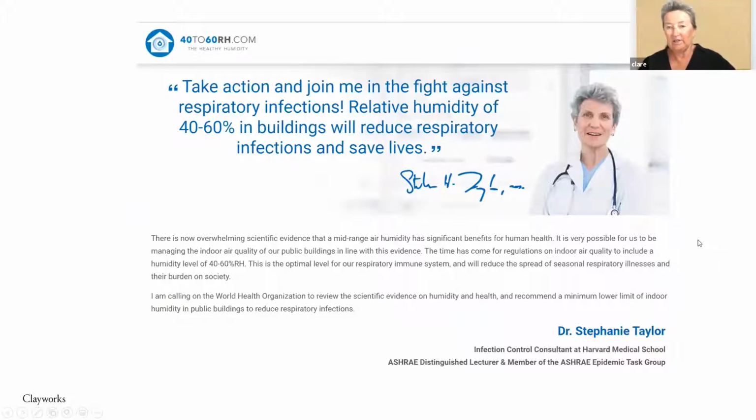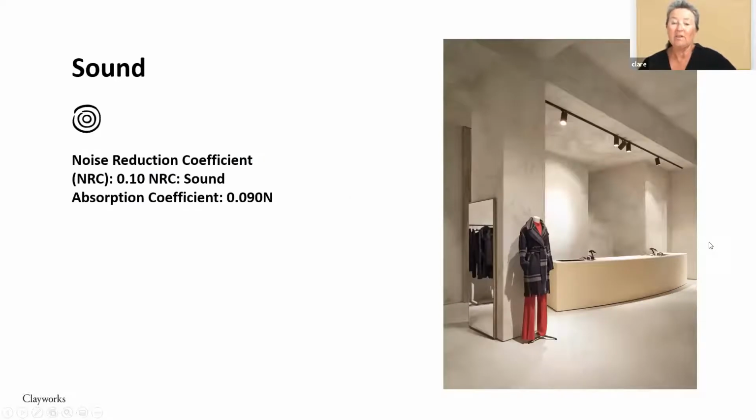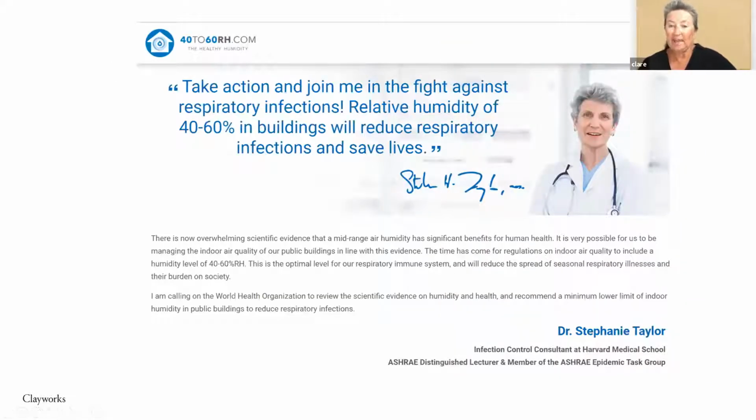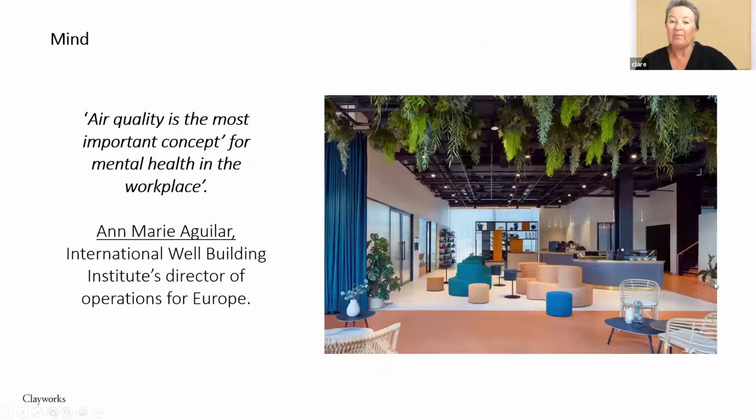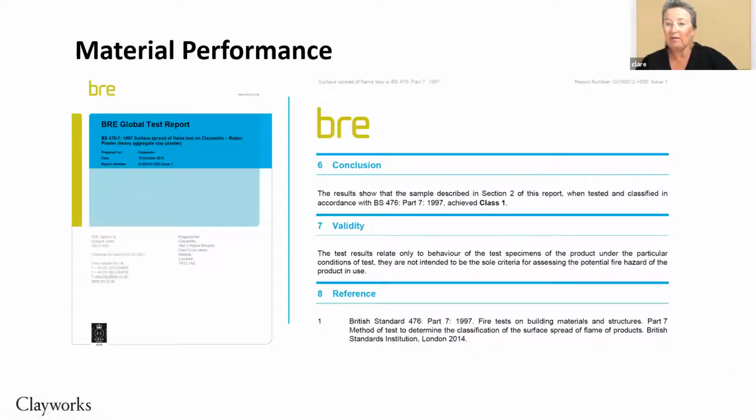So, as I said, a lot of interest in that relative humidity now from scientists around the world, leading to some quite exciting research projects where clay also helps reduce the sound. Next slide. And also helps with glare. It diminishes glare, leading to a lot of visual comfort, and air quality is obviously one of the most important concepts for mental health in the workplace, and we would go so far as to say the home or any other place. The founders of Clayworks have fire certificates. Sorry, we had to prove that clay doesn't burn, but obviously it is completely fire retardant naturally.